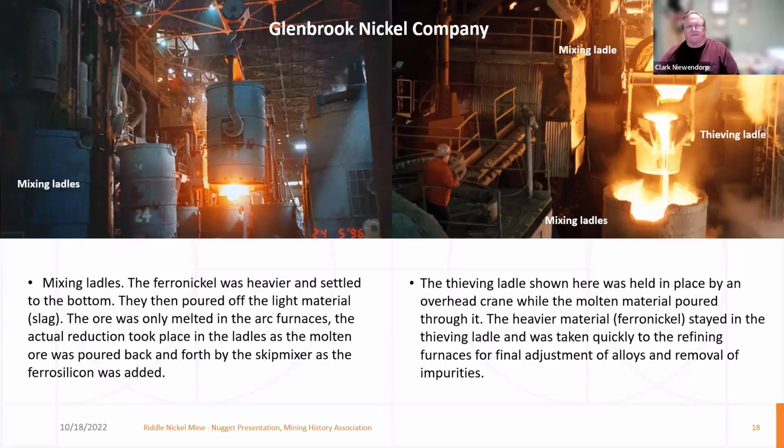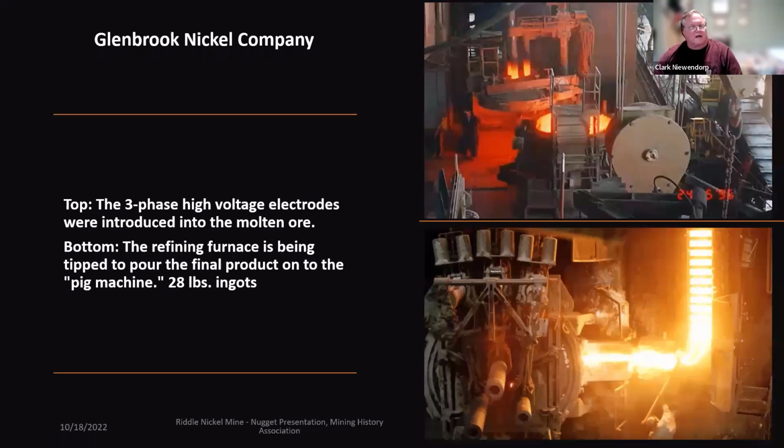Very complicated, and somebody had to know what they were doing. So the gentleman right here had to be pretty aware of the properties of all that was going on and how they did it. And Art might chime in a little later on and give us a little more detail on how difficult this was and the skill it took to carry this out.